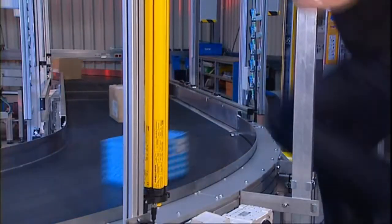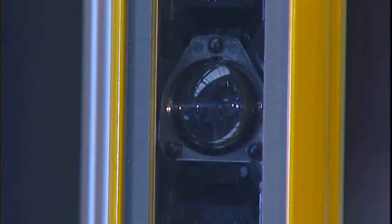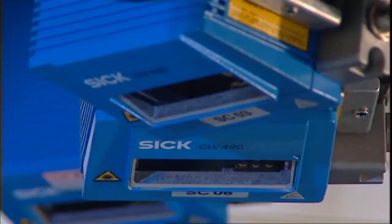Tailor-made. The M4000 multi-beam safety light switch prevents accidents. The sensor is quickly adjusted with onboard configuration. Accurate volume determination. This is state-of-the-art sensor intelligence.